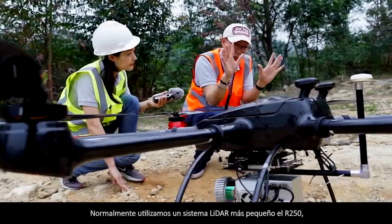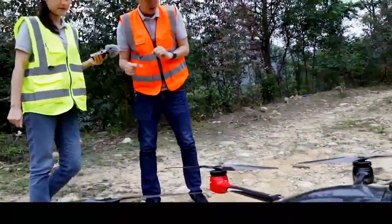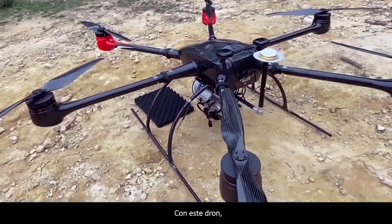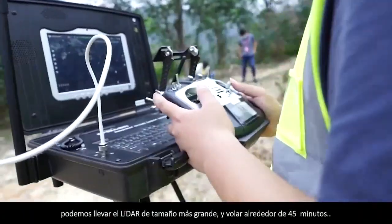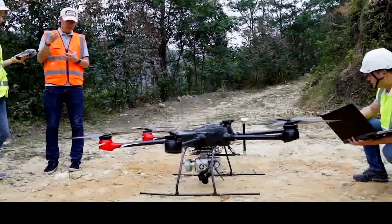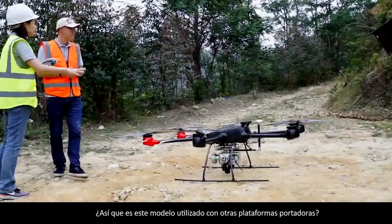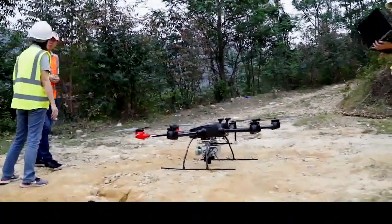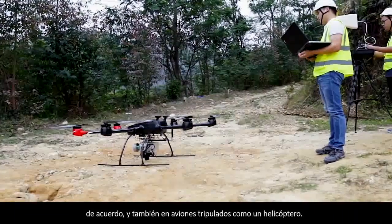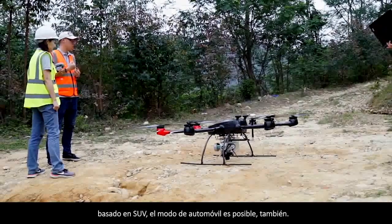Normally we use a smaller lidar, the R250. But this time we use the bigger one, with another hexacopter. The drone is bigger too, right? With this drone, we can carry the bigger lidar and fly around 45 minutes. Excellent. So we can enjoy longer endurance, bigger coverage, and higher efficiency. Is this model carried with other platforms? Yes. Now it goes with multi-rotor, and it can also work with VTOL fixed wing, and also manned aircraft like helicopters. Then, number 4, SUV-based automobile mode is possible too.